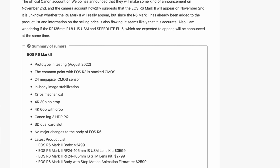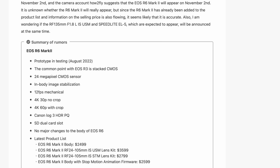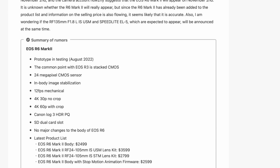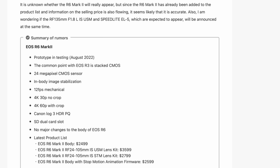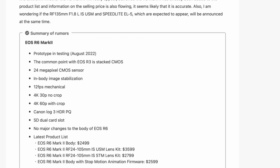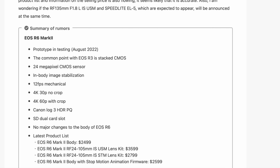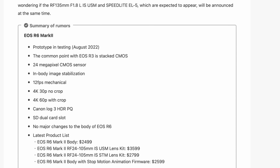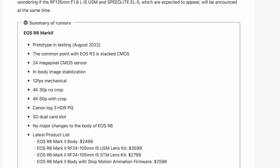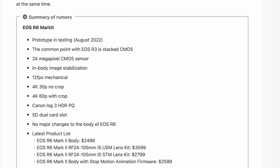We don't have the electronic shooting rates to make this partially a beast of a camera. Looking back at our list here, in terms of video specifications, we see that it can do 4K 24, 25, and 30 frames per second without cropping, 4K 50 and 60 with a crop. There's nothing here that's really revolutionary. Sure, Canon Log 3 and HDR PQ is nice, but do you really see a sense here that we could make this a beast of a camera on the video side of things with just a 24 megapixel sensor? 6K oversampled 4K would be nice, but I don't see anything here that shouts out revolutionary or anything that could turn this into a beast of a camera.